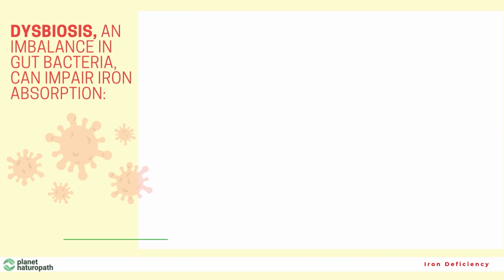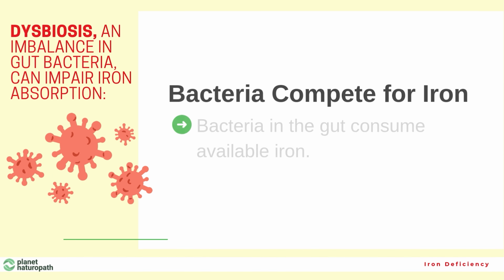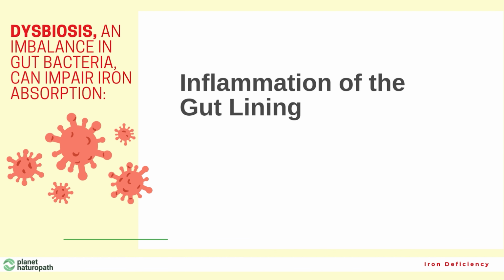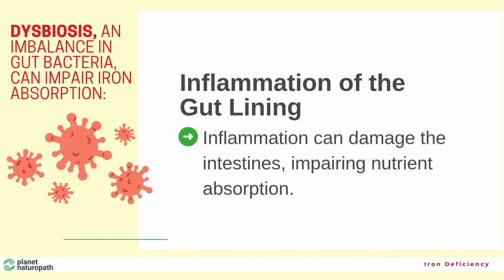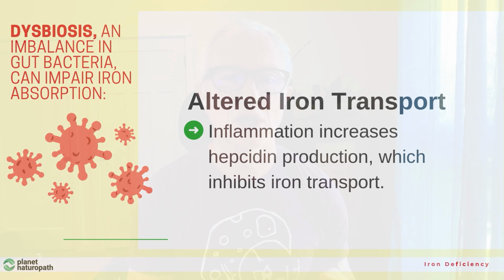Dysbiosis, an imbalance in gut bacteria, can also impair iron absorption. Bacteria compete for the iron. Bacteria in the gut consume the available iron, and also inflammation in the gut can damage the intestines, impairing nutrient absorption. Inflammation increases hepcidin production, which inhibits iron transport. And so there are multiple reasons why gut dysbiosis can cause iron deficiency.